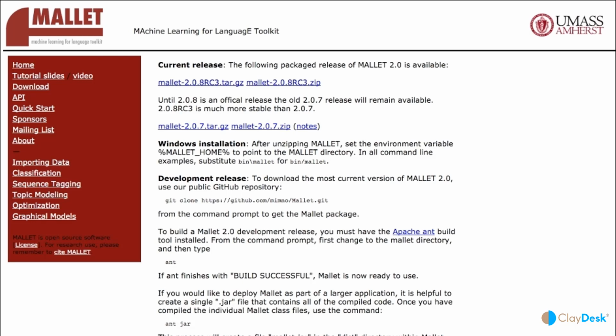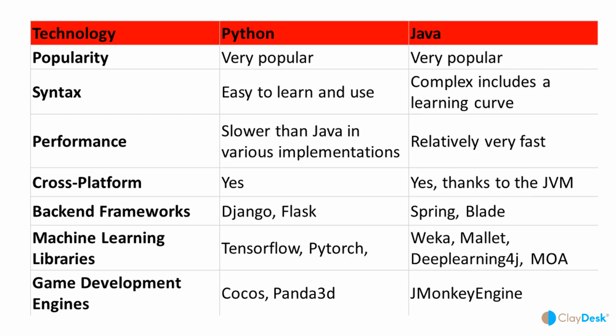So, in summary, here's a quick comparison, right, between the two languages, covering the main points that we just talked about. Java and Python are both capable and popular languages, so there won't be a lack of resources once you choose and embark on your journey with this specific language. But if you're new to programming, it is definitely recommended to start with Python because it uses an English-like syntax, right?